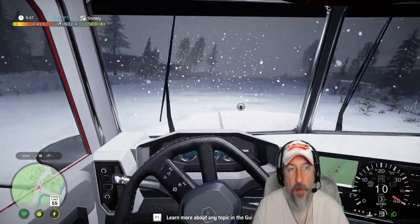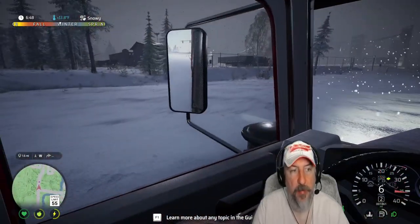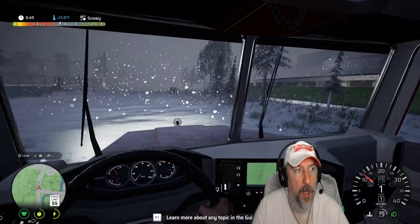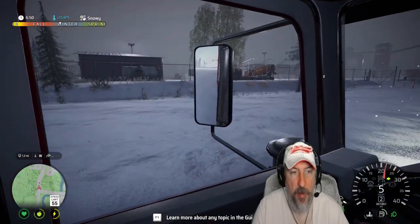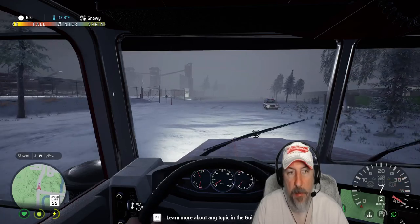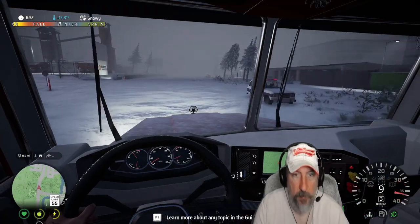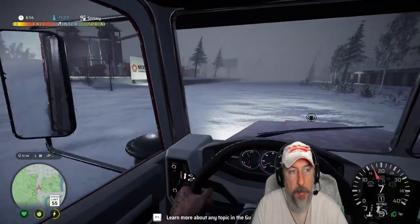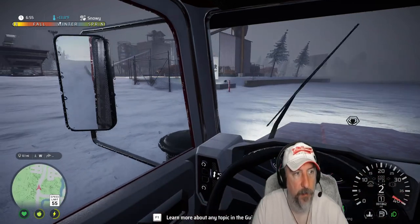It doesn't even fall on the windshield. Like, the windshield should freeze. If it's a temperature that's low, with 13 Fahrenheit, that's very cold. The windows should start freezing a little bit, and the snow should start falling onto the windshield. But I don't know. I don't get it. So apparently I'm here at this destination.